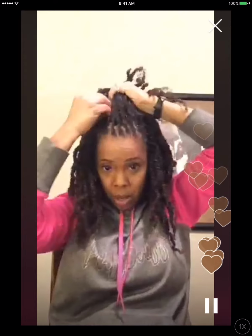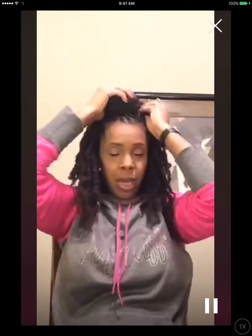So I'm pulling up a good amount of my twists, and I'm going to use a mini to clamp them together. The way you do it, just bring this bad puppy around, take the ends, and stuff them up underneath. Then you've got that top knot, which I might take a couple of bobby pins to bring it down some, so it doesn't look like I have a pineapple on top of my head.